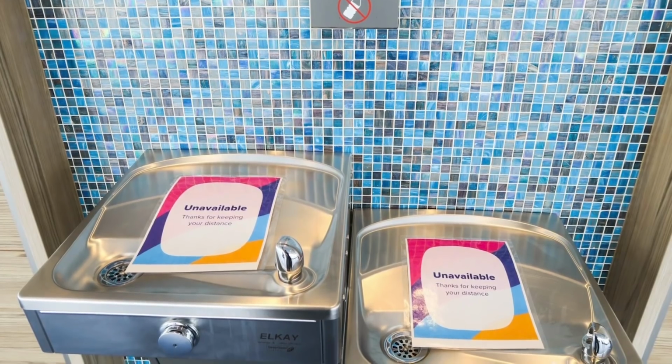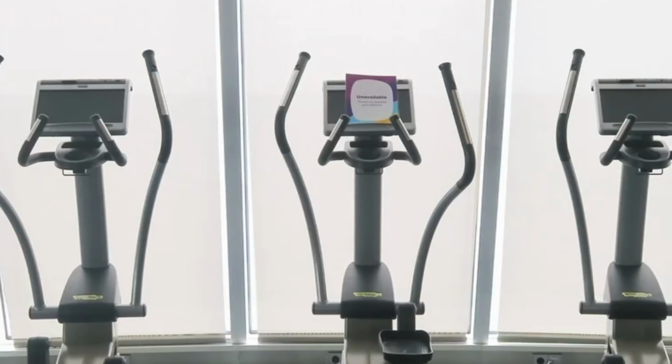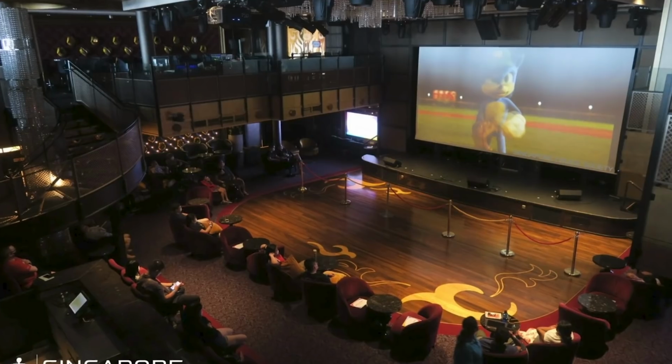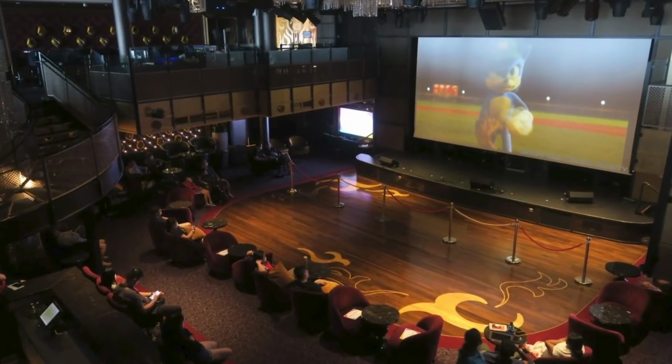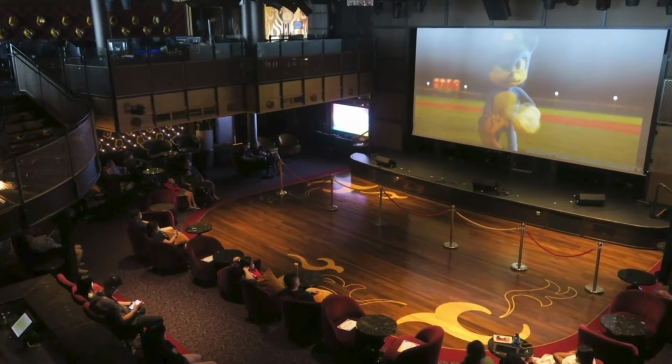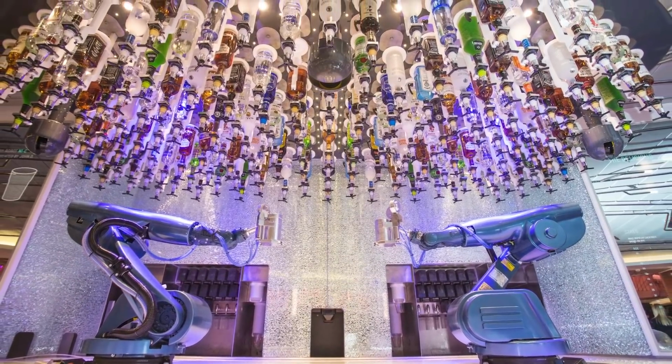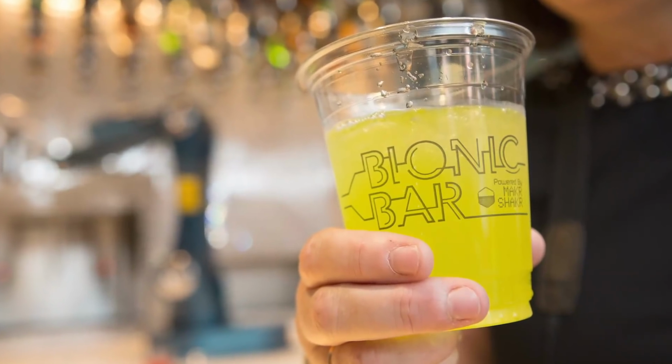Water fountains on board are not available due to health and safety concerns. Fitness center is open, but of course, there's some machines that are unavailable due to social distancing. There are movies on board. And also interesting, and I think this is a Singapore rule, but Royal Caribbean stopped selling alcoholic beverages at 10 p.m. each night, and no more drinking allowed after 10:30 p.m. Again, kind of an interesting change there.